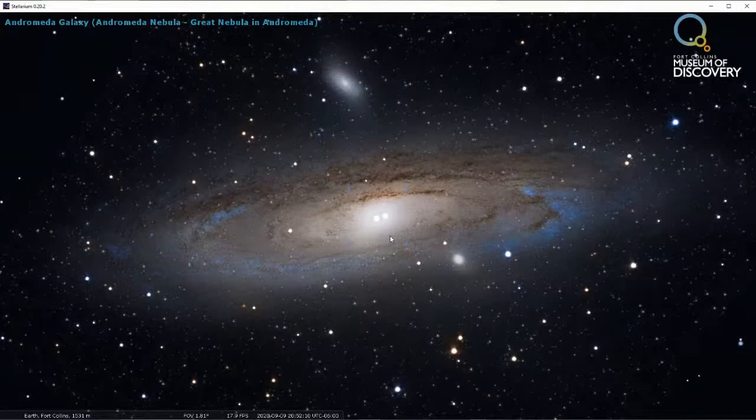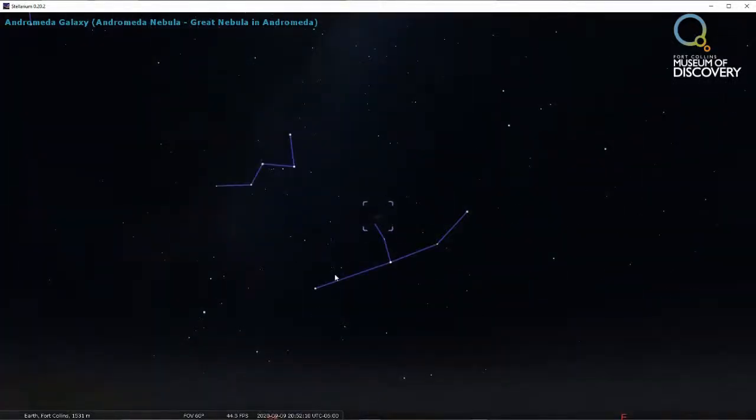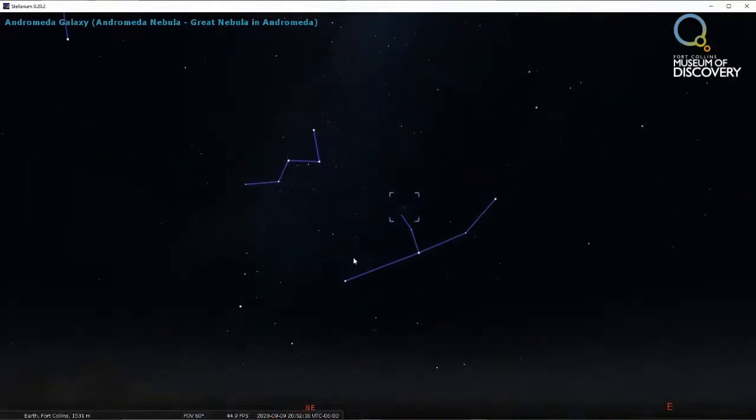Now, both the Perseus Double Cluster and the Andromeda Galaxy are fourth magnitude in brightness. And in the brightness scale for astronomy, the lower the number, the brighter the object, with a 1 being the brightest stars in the night sky. So a magnitude 4 is fairly dim, but should still be visible with the naked eye, with no to little light pollution.